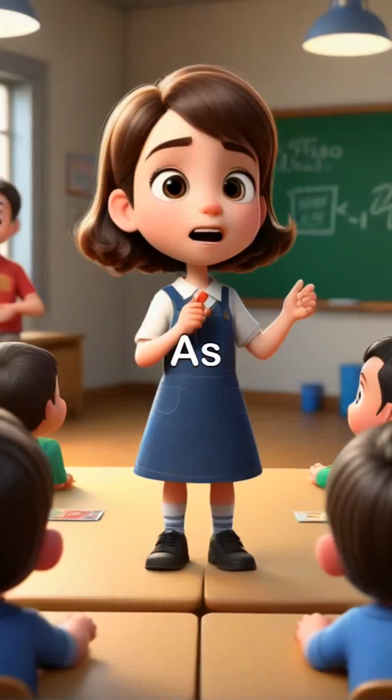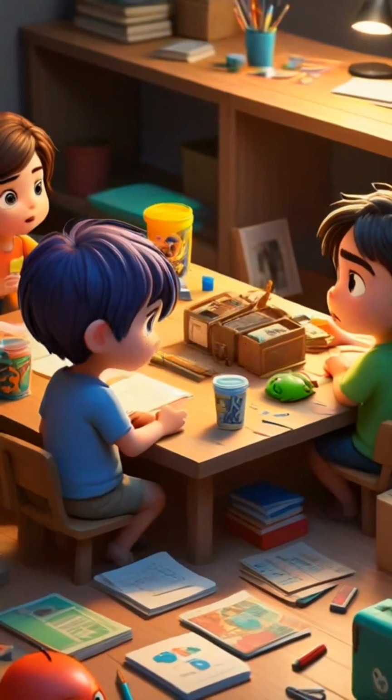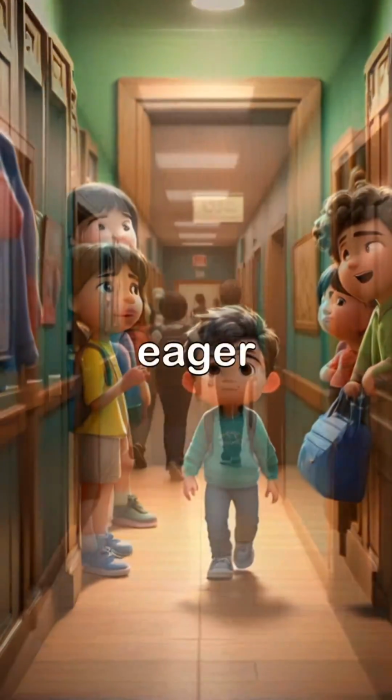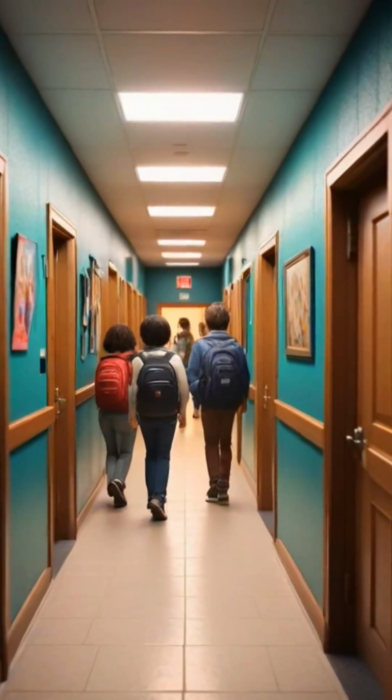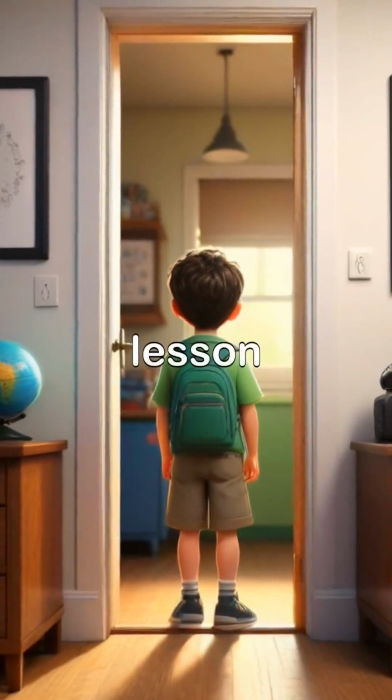As the bell rang, the teacher reminded them, "Remember, your creativity can soar when you have a rich vocabulary. Keep exploring those words." The students left the classroom, their thesauruses tucked under their arms, eager to continue their exploration of words at home. As the last student walked out, the teacher felt a sense of accomplishment, knowing that today's lesson had sparked a newfound enthusiasm for learning.